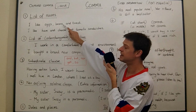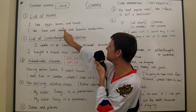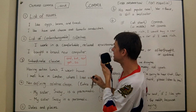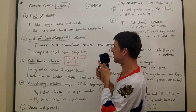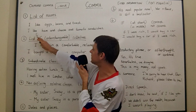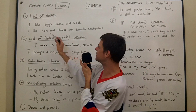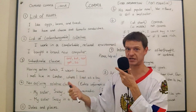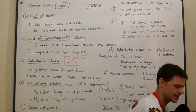Now this one, some people don't use it. It's called the Oxford comma. It's a comma before and, also known as the serial comma. Now I think it's worth using because it does clear up unnecessary confusion. Look at the next sentence. I like ham and cheese and tomato sandwiches. Now, without any commas, it just means I like sandwiches with ham and cheese and tomato all together. But that's probably not what we want to say.